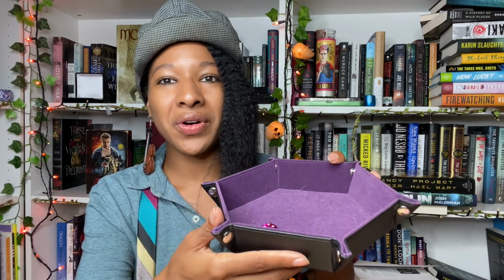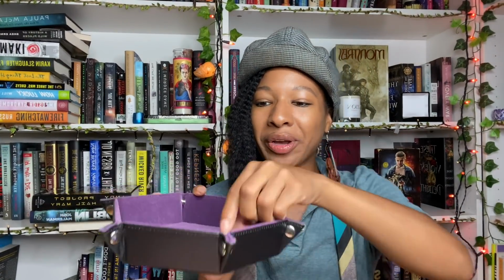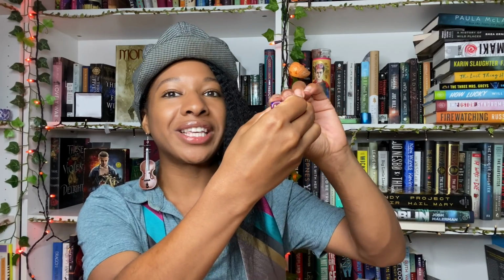Okay, so we're gonna tilt the camera. Okay, maybe we're not gonna tilt the camera because my tripod is broken. Okay, so I'm just gonna grab the dice and rotate them. I'm not moving them so that you can see.